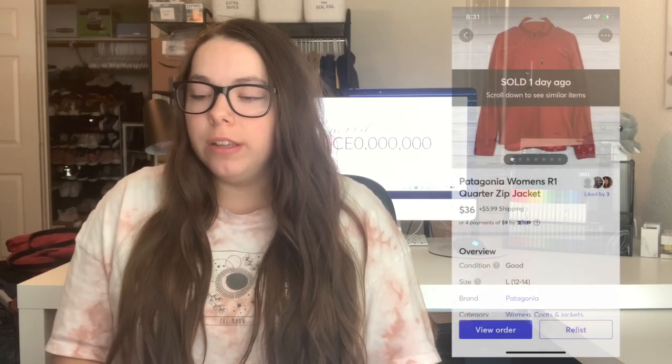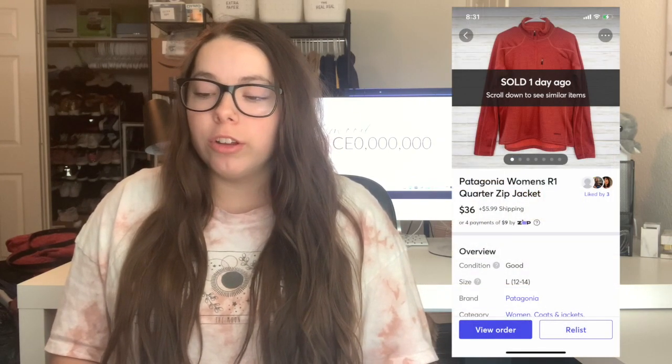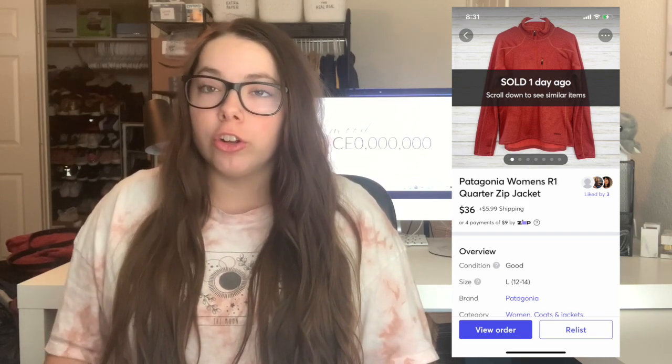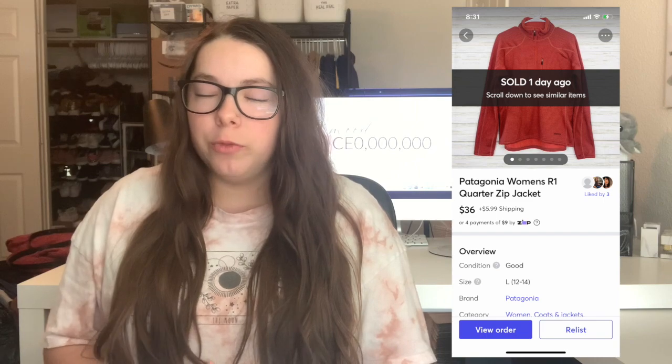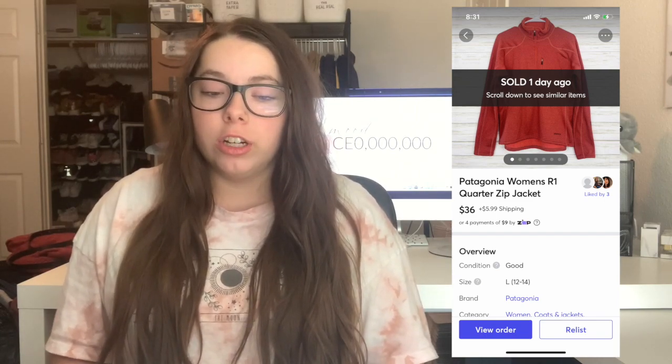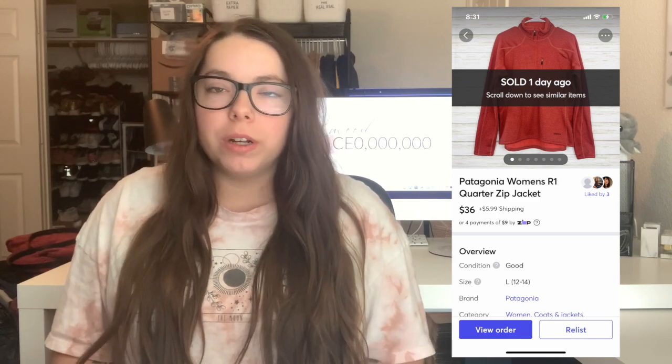And the last sale on August 30th was a Mercari sale. This is a Patagonia women's quarter zip jacket, and this sold for $36 with a selling fee of $3.60 and a processing fee of $1.34, and then I was left with $31.06. It was again from a flip lot. It took just over a month to sell, so it sold pretty fast.